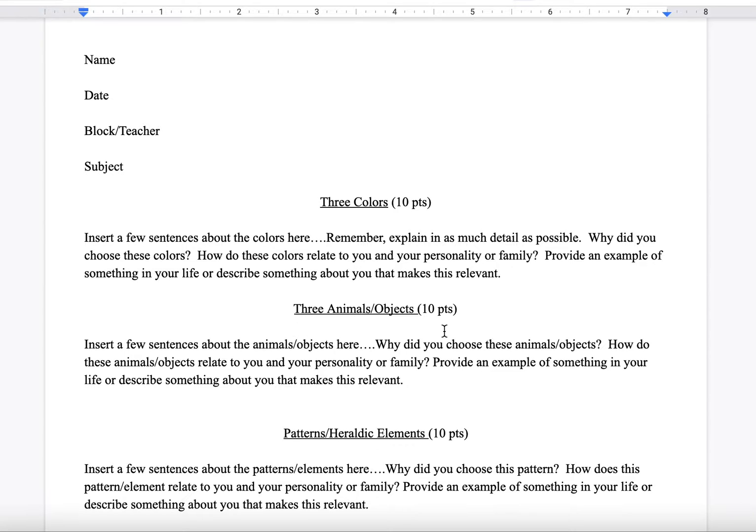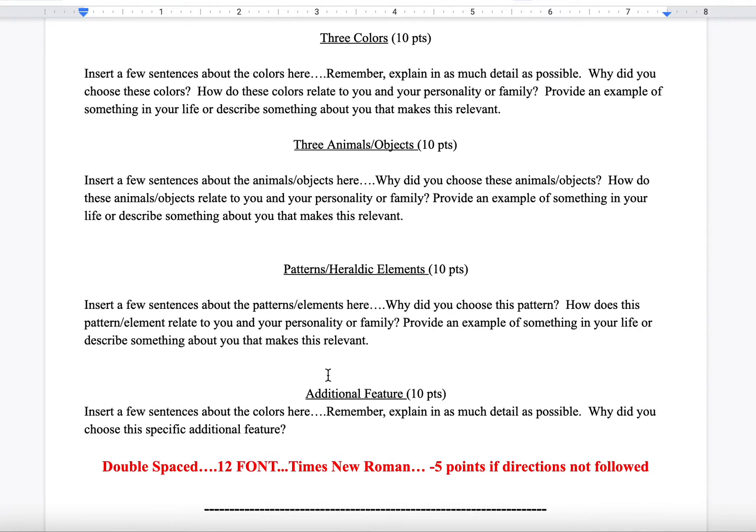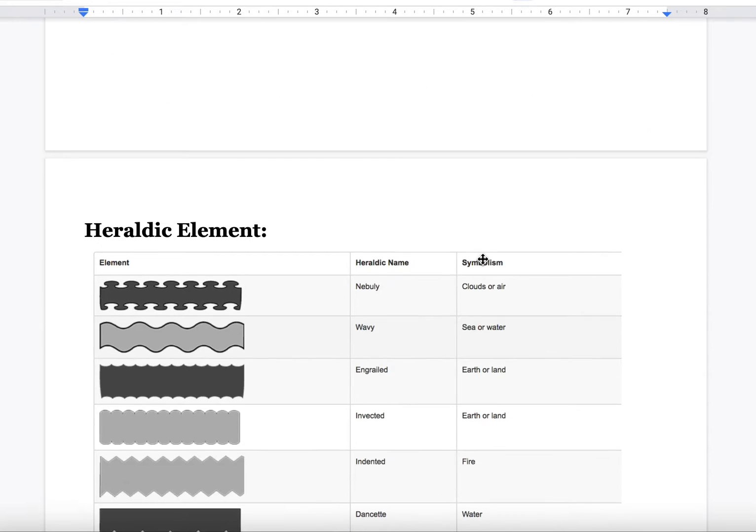Same thing with the 3 animals or objects. Why did you choose the animal objects? Why do they relate to you or your family? Same thing with the patterns or heraldic elements. Why did you choose this pattern? How do you think this pattern relates to you? Maybe your personality or what you're like. And then maybe provide something in your life that describes why this is relevant. And then a few sentences about your additional feature. Remember, more details. It will be graded in 5 points increments. So it starts at 100, then 95, 90, 85, etc.